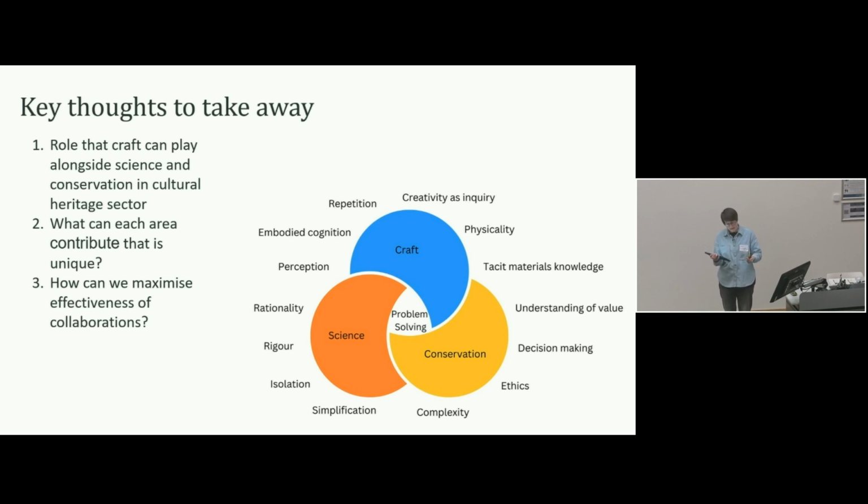And the biggest crossover was problem solving, because we're all just problem solving all of the time, which is why I have sneakily replaced magic, which was in the center of this diagram the first time, with problem solving on this image. Because I think it's really important to think about that, because I think that's what we're all most linked by.